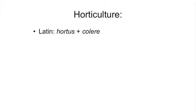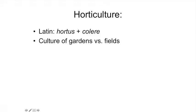So the introduction here, we're going to start with the term horticulture. It's derived from Latin terminology. Hortus is the Latin term for garden, and colere, culture, are the two terms. Culture of gardens, so it's culture of gardens versus fields of crops, relatively small scale and intensive planting.